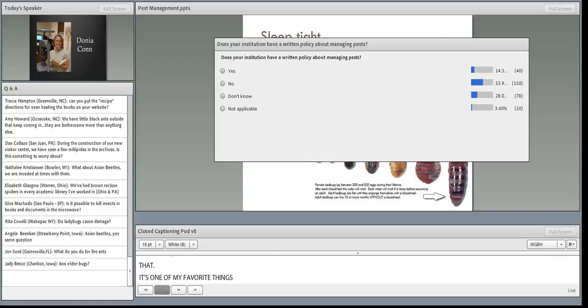It is possible to kill insects in books and documents in the microwave, but in the microwave you can do a lot of extraneous damage to the collections, because remember when we were talking about environment with Tara, the higher you raise the temperature, the faster the chemical deterioration mechanisms are working. And so you're really accelerating the natural deterioration of your collections when you do that. So what we're going to talk about later on in this session is the alternative to that, which is freezing.